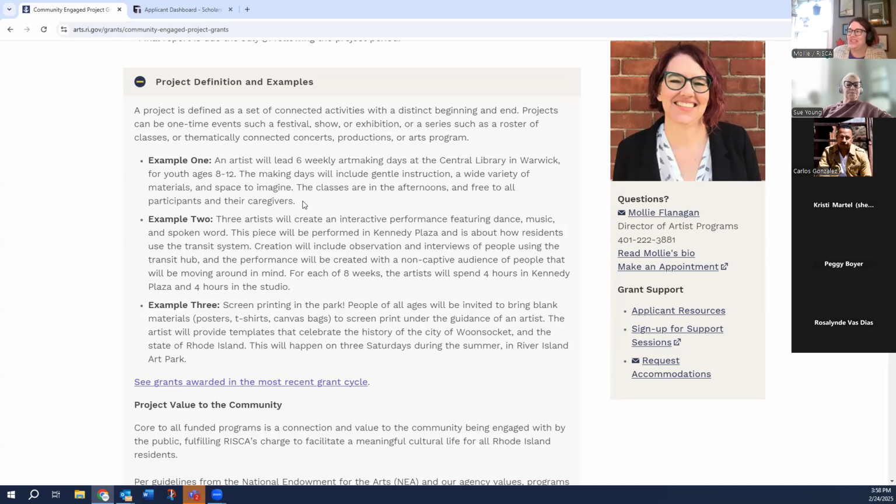So I'm just going to read that example as a start. An artist will lead 6 weekly art making days at the Central Library in Warwick for youth ages 8 to 12. The making days will include gentle instruction, a wide variety of materials, and space to imagine. The classes are in the afternoons and free to all participants and their caregivers.